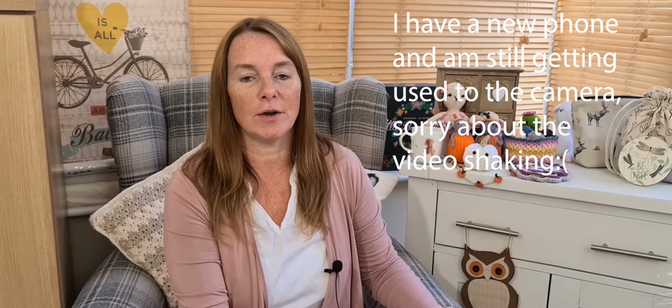So we'll start with, I have a new gadget, a microphone, to see if it makes any difference with the sound of the video, because I know it can be quite annoying if you're watching a video and you're put off a bit by the sound. So I'm hoping that this microphone makes a little bit of a difference anyway, so we'll see.